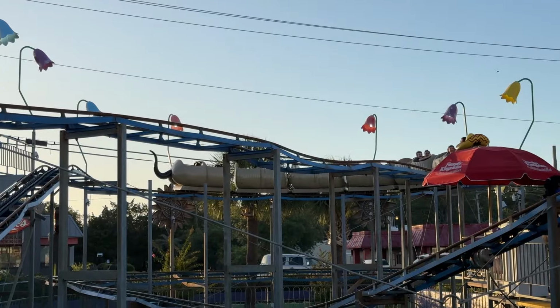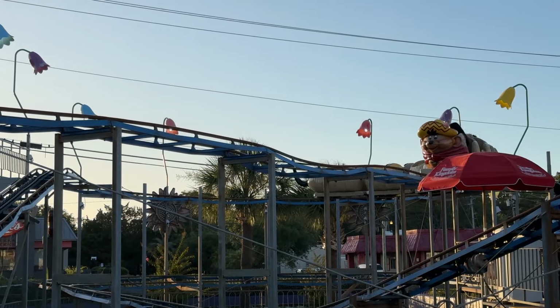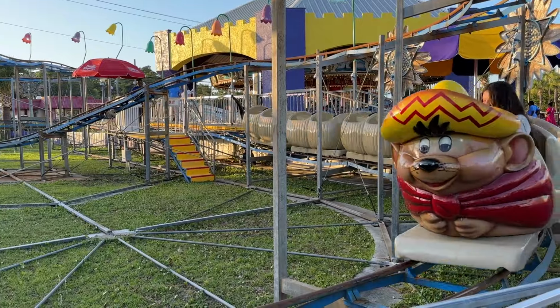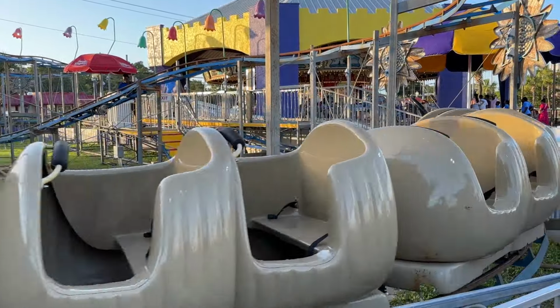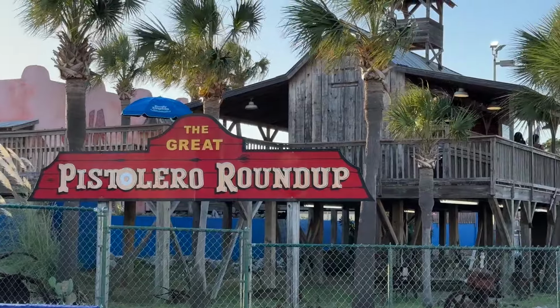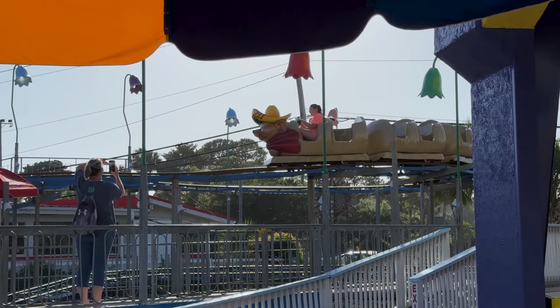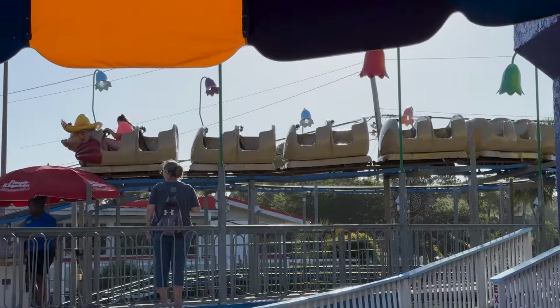Anyway, the layout is your standard Wacky Worm figure 8 configuration, so it's a fine kids coaster. What I don't understand is why the train is Speedy Gonzales. Between this and the park's dark ride, the Great Pistolero Roundup, somebody on management at Family Kingdom must really like Mexican culture. The park just needs a taco stand and they're all set. Let's move on to the next coaster, but don't worry, we're not going very far.